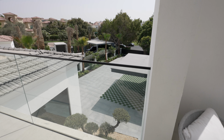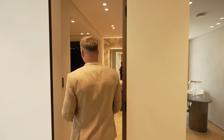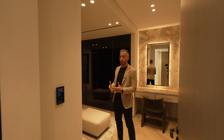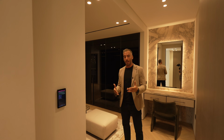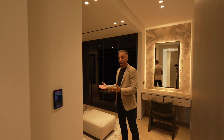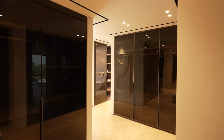Now, if we head back out the office towards the primary bedroom, as soon as we enter, we come into the walk-in closet. Now, this actually makes a lot of sense for me. Like I was speaking about it with Marko, and after a long, hard day, the first thing you want to do is take your clothes off and jump in the shower, and that's how the flow of this bedroom works.